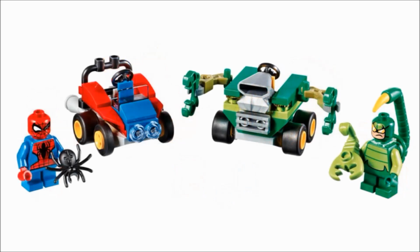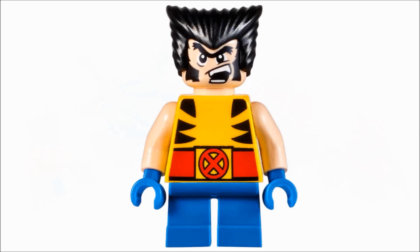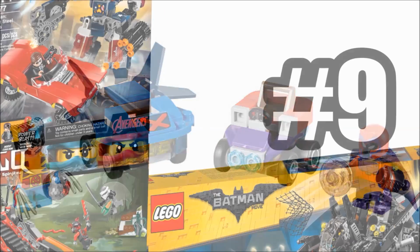The Spider-Man set is probably the worst of all 6 next year, though I do like the new Scorpion, but I am happy we're getting a new X-Men set with a hilarious looking Wolverine and a magnet vehicle for Magneto.